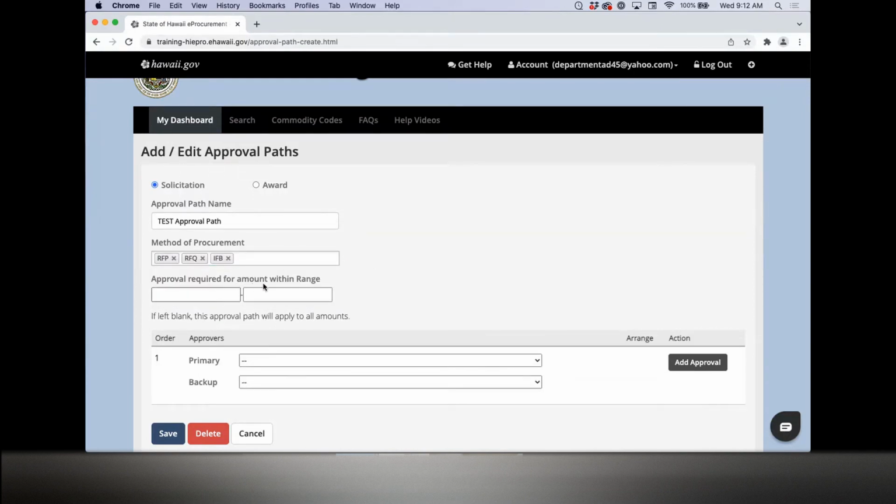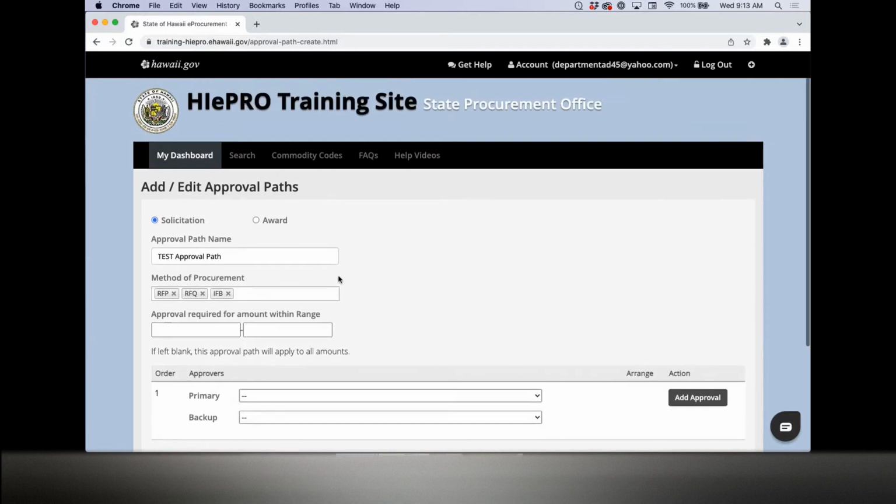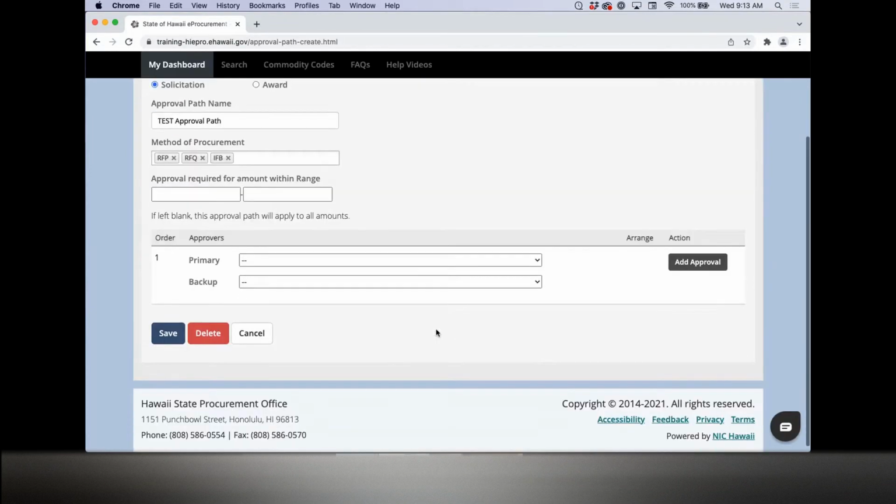Down here, you can also narrow down when this approval path is used if it's based off of the amount. So say you only want the user to go through this approval path if they're above a certain dollar amount, then you can enter that kind of threshold here. If you don't enter anything, then this approval path will apply to all amounts. I'm going to leave it open for all amounts for this example.